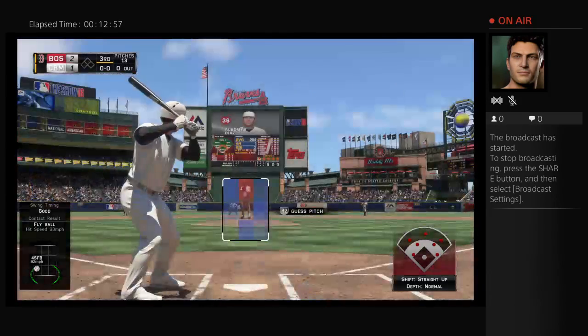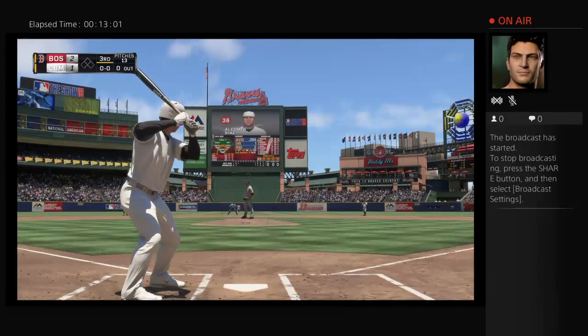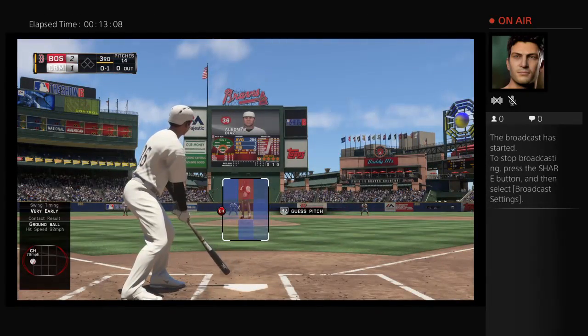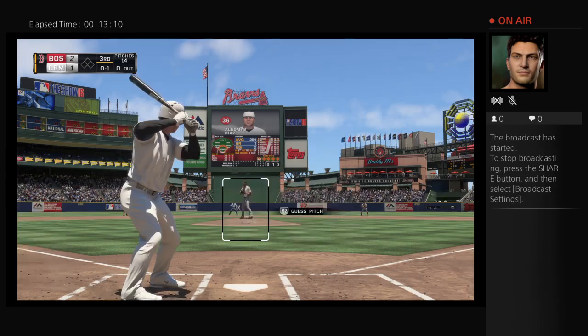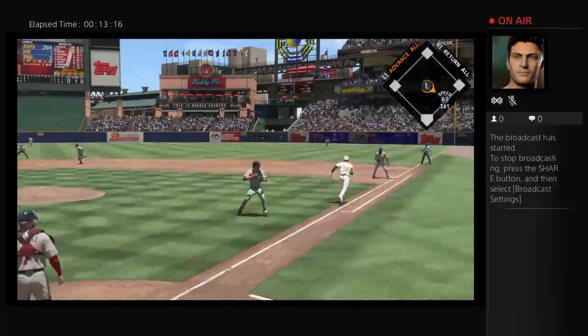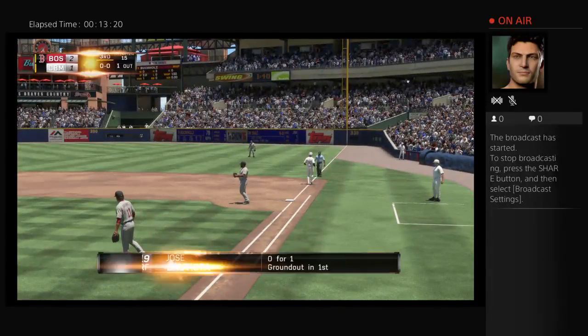Number 36 steps in now. Leading off for Cuba, second baseman, number 36. A little bouncer. Throw to first is in time for the first out.